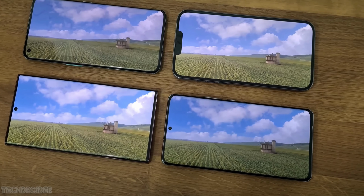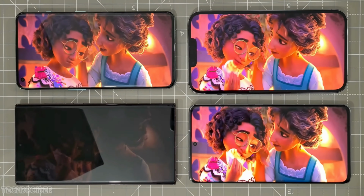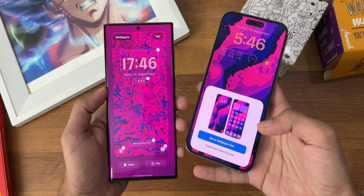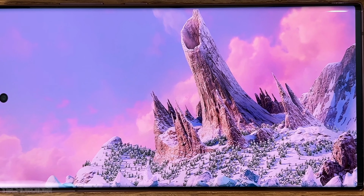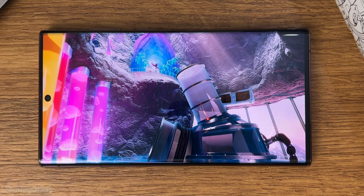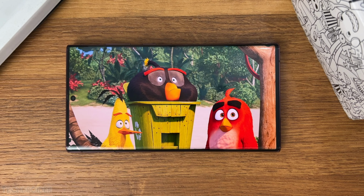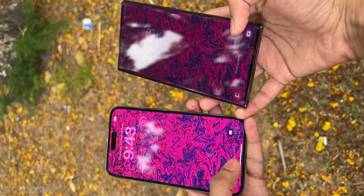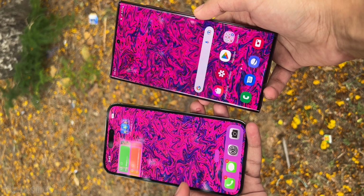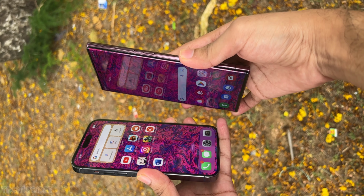So starting with the best display phone of this year, without any doubt it has to be the Samsung S22 Ultra. Cause it's got an amazing, brighter display, no notch or dynamic island, but a really small hole punch with decent curved edges. So a max out resolution, more screen to body ratio, max out refresh rate, amazing colors, and even in sunlight, it is one of the brightest with the extra brightness option.